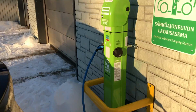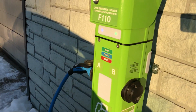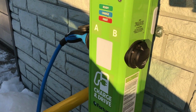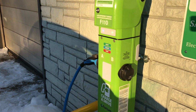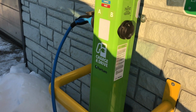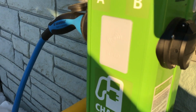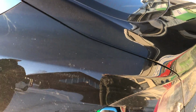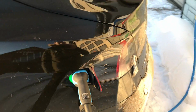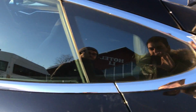So we arrived in Kolari. This is the only charger. It's a Fortum Charge & Drive with 2 sockets, 22 kilowatt. Yeah, we had a little bit of a problem starting this machine. If you don't have the RFID to put there, you have to use the app, and the app is a bit problematic. It doesn't really work very well. It's like a web view or something like that, and I didn't really like it. So I'm gonna show you a little bit of information about the trip.